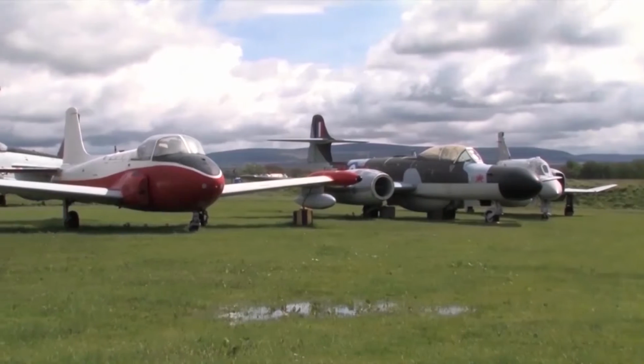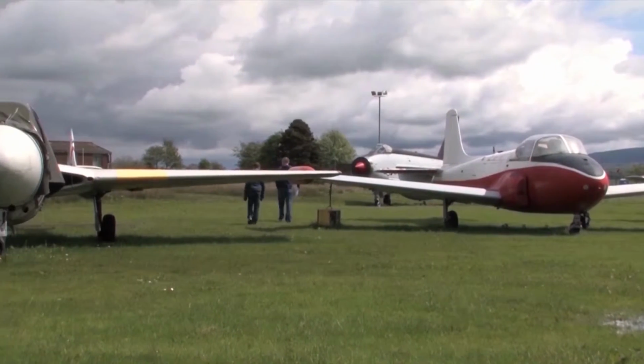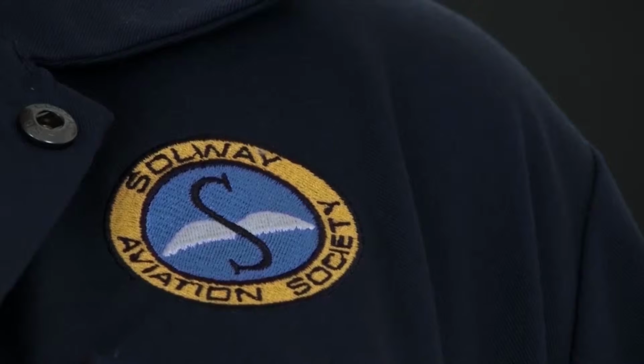Solway Aviation Society was set up over 50 years ago by members of an aviation enthusiasts group who wanted to keep in touch with aviation. They were members of the Royal Observer Corps, and as the Observer Corps came to an end, they decided to continue to meet up and set up the Aviation Society.